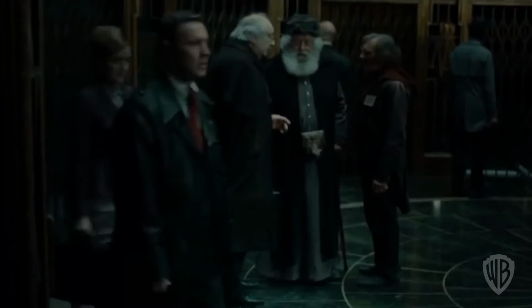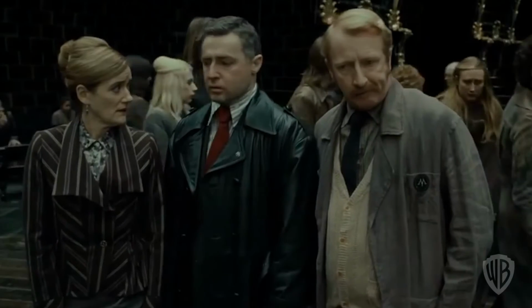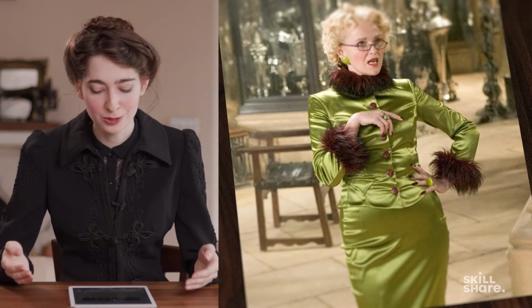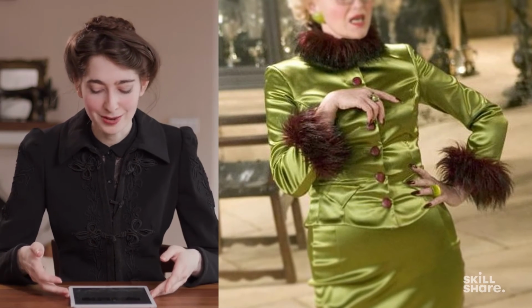They are in Hogwarts, they are in the Ministry of Magic, but we don't have the clearest sense of what high fashion is. Rita Skeeter is reading Vogue and whatever the wizarding equivalent of that is, and adopting presumably what high fashion wizards are wearing. This power suit look with the big feathery cuffs and the bright green satin. Correct me if I'm wrong, but to me it looks like 1980s.